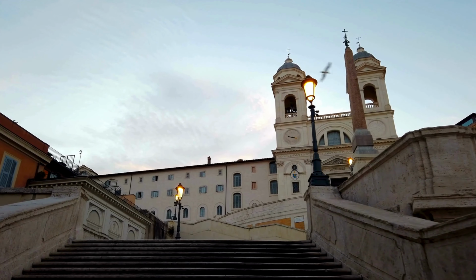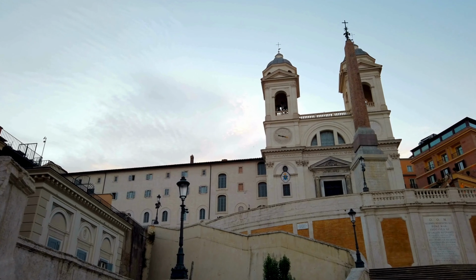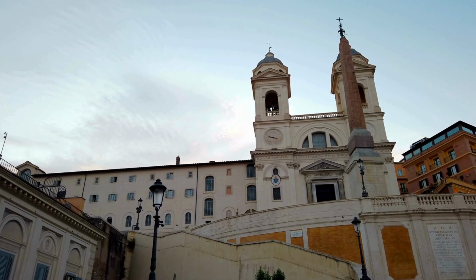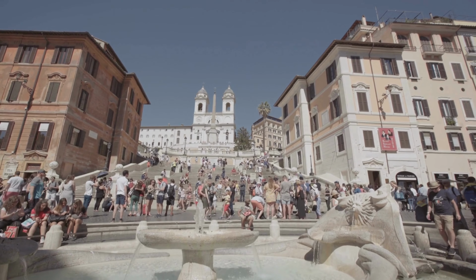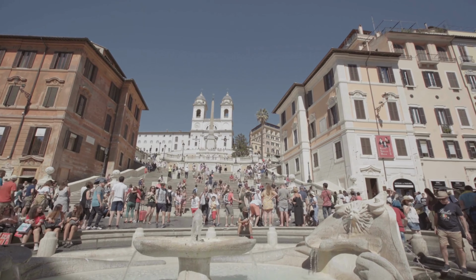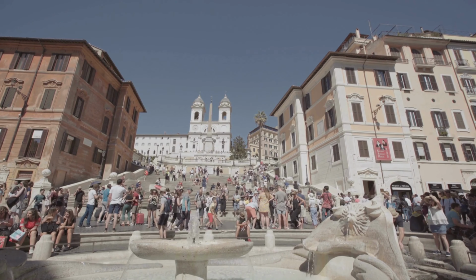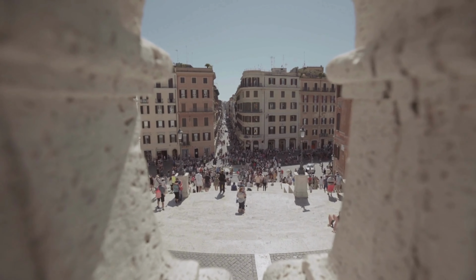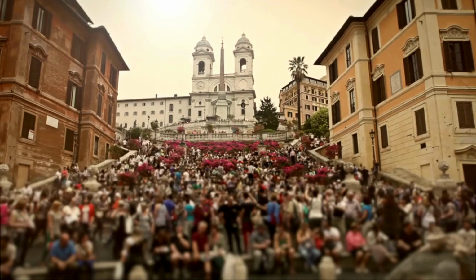In recent years, Roman authorities have introduced measures to protect the Spanish Steps from damage and overuse. Sitting on the steps, for example, has been banned to preserve their condition and maintain their aesthetic appeal. Security personnel now patrol the area to enforce these regulations. Additionally, strict penalties have been imposed for littering or vandalism to safeguard this historic landmark. Efforts to strike a balance between accessibility and conservation continue to shape the management of the Spanish Steps.